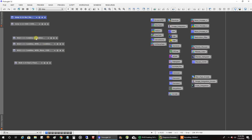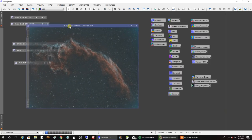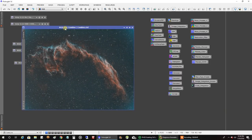But here's one combine. This was a combine where I put HA in red and oxygen in green and blue, and I divided green with 20% HA and 80% oxygen. And if you see my previous video, which one was that? Maybe it was the Pickering's Triangle, I'm not sure. But one of those, I think, where I mentioned pixel math in the title of the video, if you want to see how that's done.